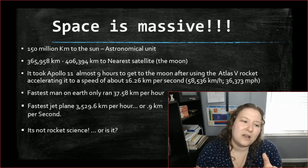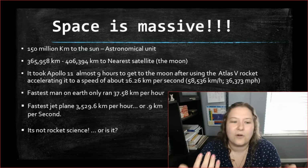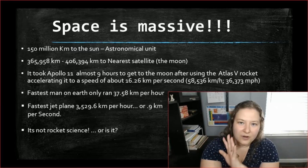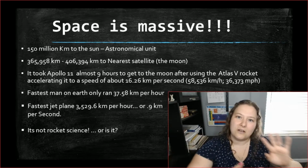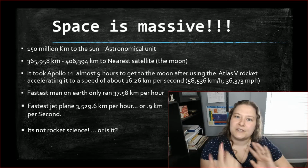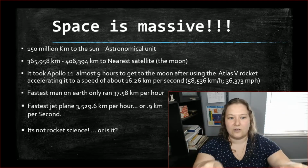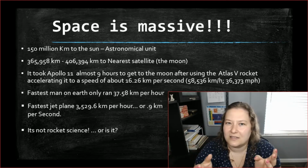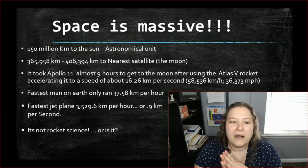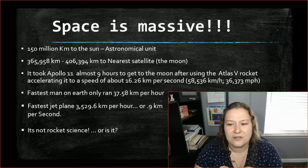365, you can round it up to 366 kilometers away to 406 kilometers, right? Because it's not perfect. Orbits aren't perfectly round. They're affected by gravitational pull, the sun, the earth. So there's so many things that have to do with how close our nearest satellite is, and that is the moon.